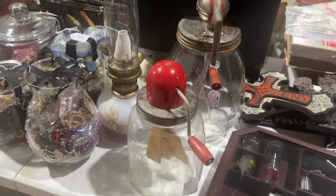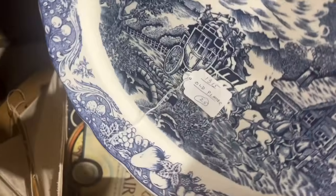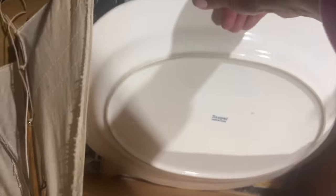But in this same booth right here, there was this amazingly huge, and I mean huge, platter, and I just thought it was gorgeous transferware. I loved that so much. It's perfect to add in your summer decor if you're doing patriotic, or even if you're just doing the summer blues. I think they are absolutely beautiful. And then I saw this. I thought this was gorgeous. It's primitive, but it is so perfect.